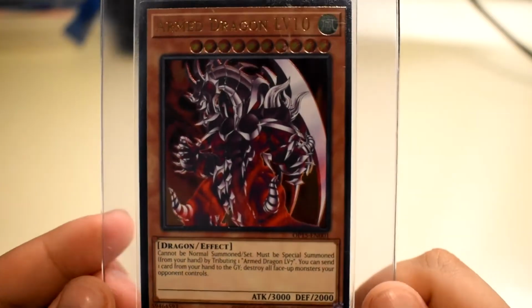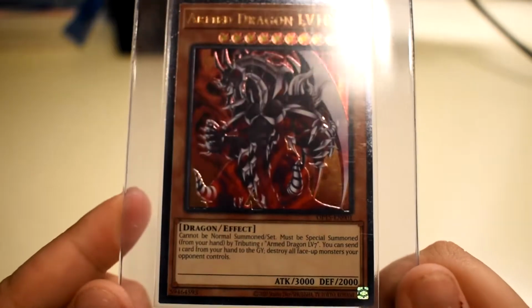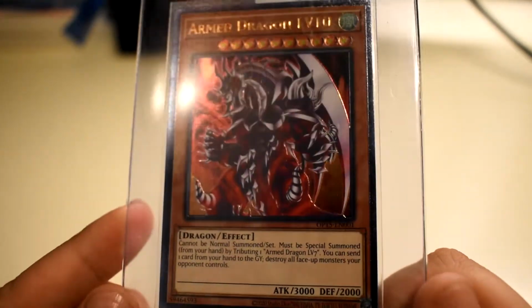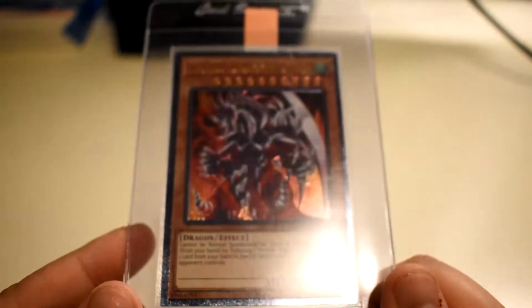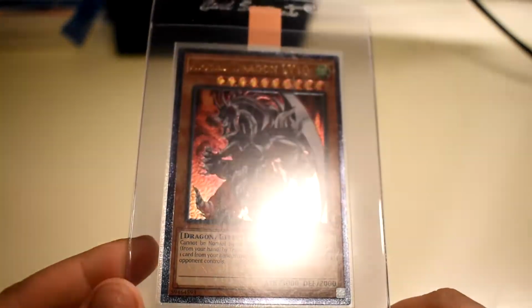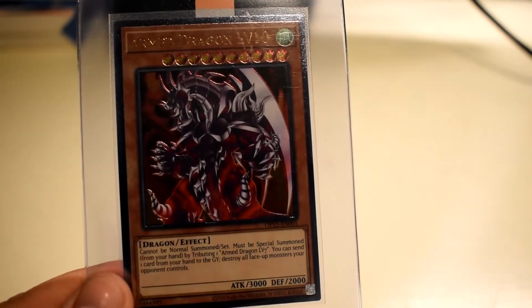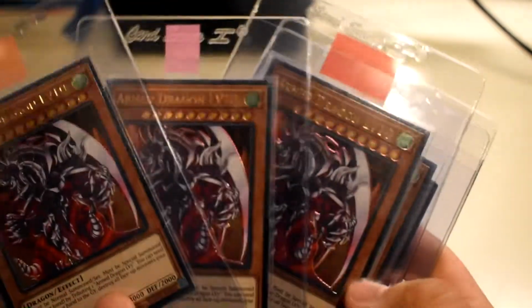Now we're getting into my favorite card in the entire game. This is Armed Dragon Level 10 Ultimate Rare from OTS 15. I love this card. I think the art is nice. It's Chaz's signature card from GX, who's my favorite character, and it's also cheap with copies, I think, going for like $20 to $30. This is actually not my only copy. I actually have one submitted in for grading, and I have 5 total right here just waiting to get sent in for bulk once it reopens.